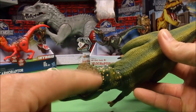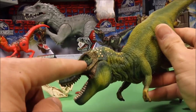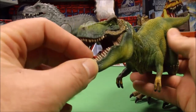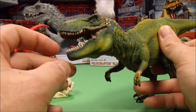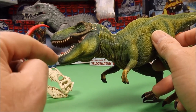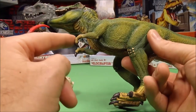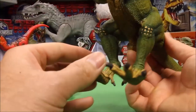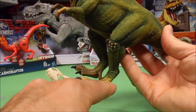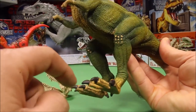He's got some type of a crown here on his head, spots on his neck. Really great paint job inside and out. Really good detail on the tongue. The teeth are incredible. It's like individual teeth and they are painted so nice. Big claws on the hand. The legs and the bottom of this guy is super good detail. Check out the striations and everything on his feet.